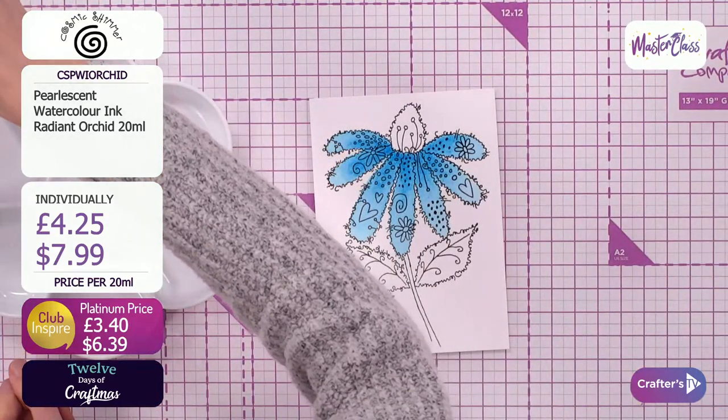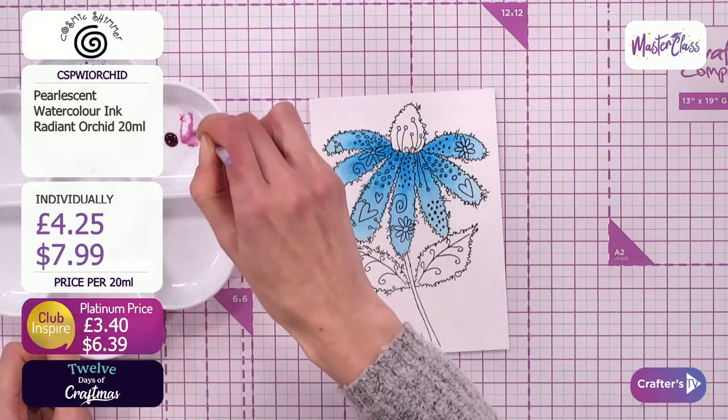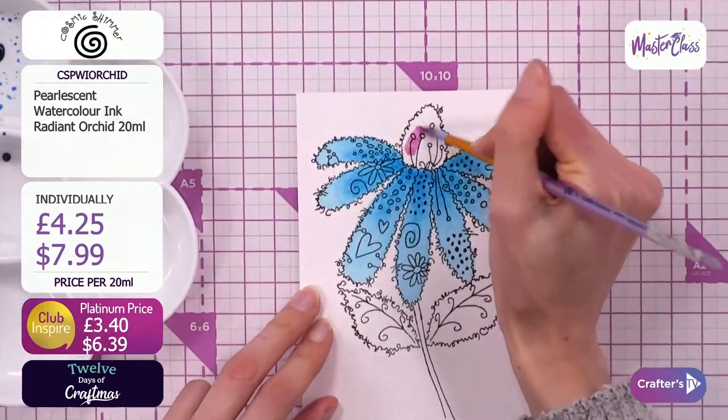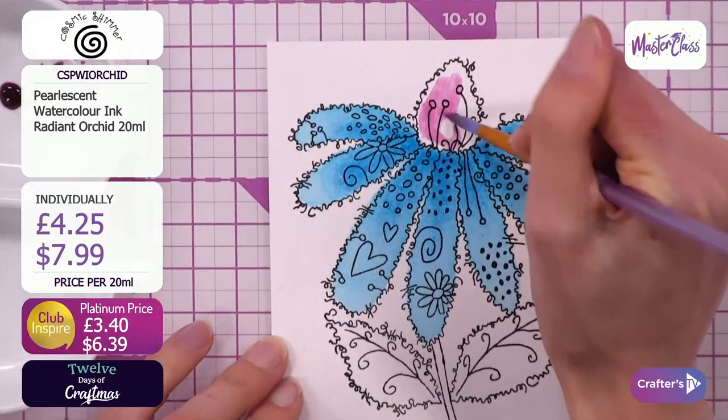So we're going to go in this time. Again, we're watering it down to start with. Wow, what a colour. An awesome colour, isn't it? And then we're going to go in onto the top. So we're colouring the centre of the flower.